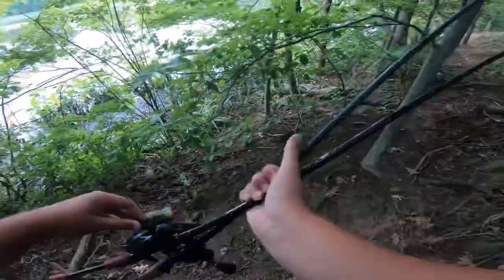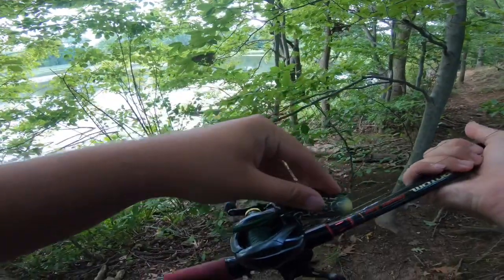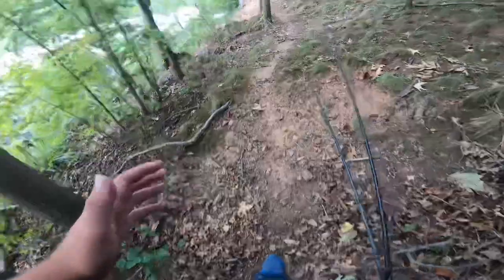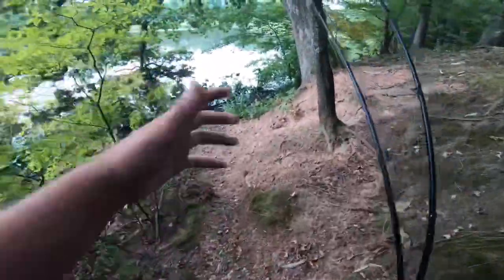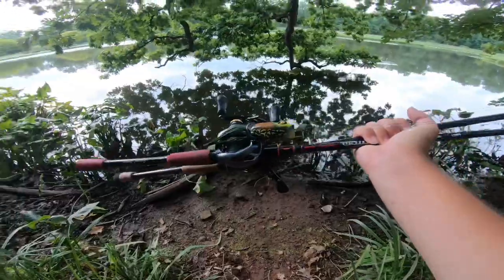And another thing I love with this Googan Squad Poppin' Frog is the length of the legs. The legs are a perfect length, stretching exactly to the head of the frog. And that's what you guys want to utilize when you're fishing and buying frogs. Especially if you buy a frog with legs that are too long, the hookup ratio will actually decrease. The reason for this is that when the bass blows up on it, these legs will get in the way and allow them to grab the whole frog and take the hook. So Googan Squad Poppin' Frog, phenomenal stuff. Let's go catch some fish.